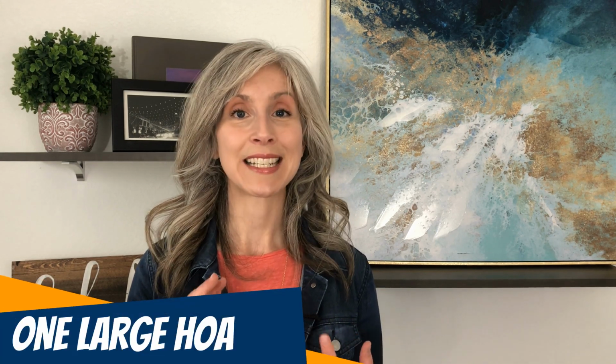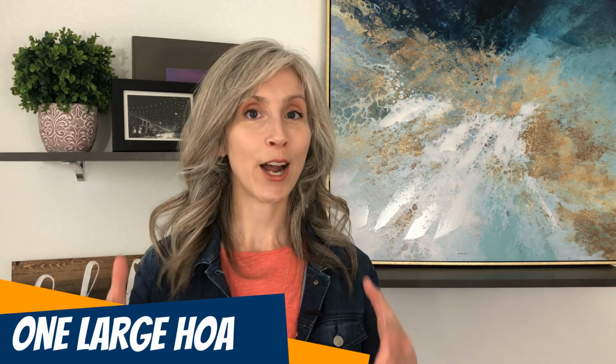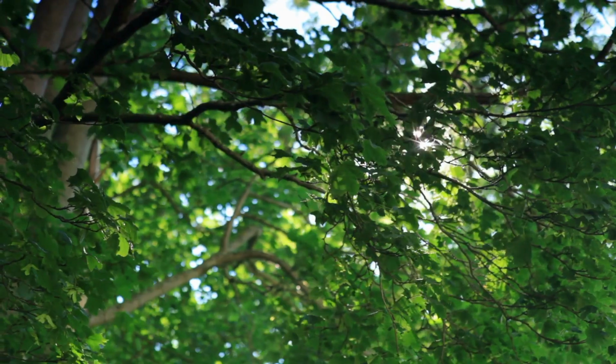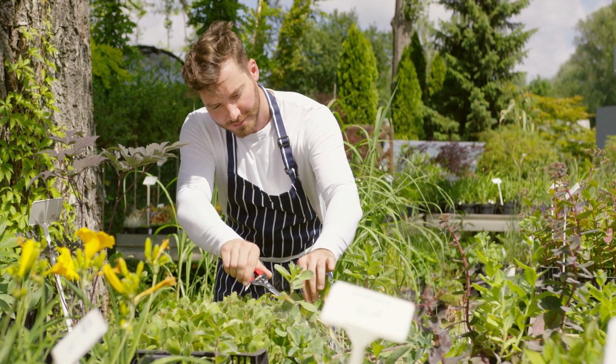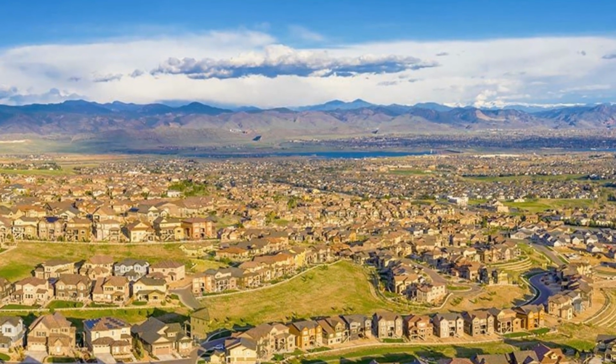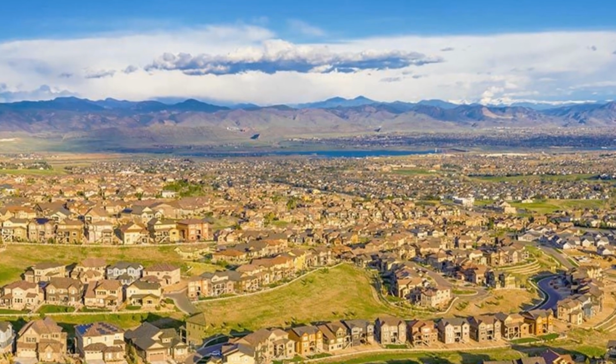So Highlands Ranch is not a town. It does not have a government. It does not have a mayor. It is one large HOA, and it shows. Everything is well manicured. The lawns are green. The trees are blooming. They take care of everything that keeps it looking gorgeous. And I'm always asked, where can I get mountain views? Well, you can certainly get them in Highlands Ranch. It couldn't make my number one spot without that.